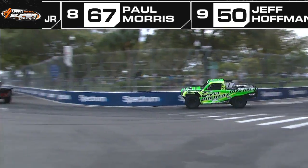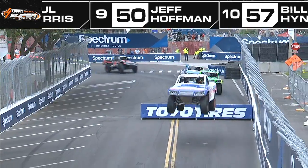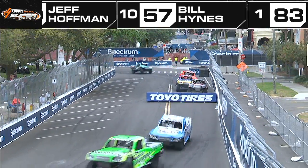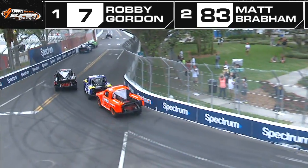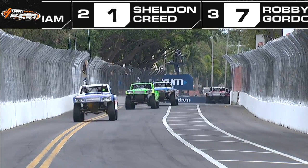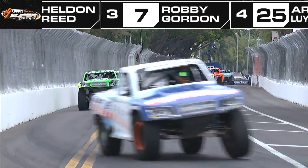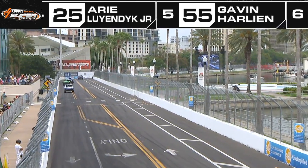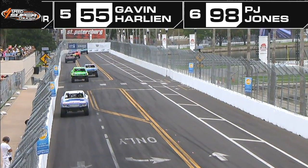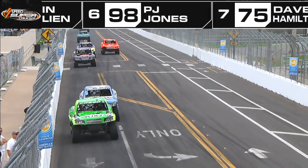Right behind him is Sheldon Creed and that number 1 Arctic Wildcat 1000. Yeah, who's lurking right there in 3rd? I tell you, I don't call him the man, the myth, the legend for no reason. Robbie Gordon right there, he's got a fast truck. He's driving well. He said, you know what? I thought I was getting too old to be racing with these kids. He had a great race yesterday, and he's a new man today. And so, yeah, he is there pushing Sheldon Creed.